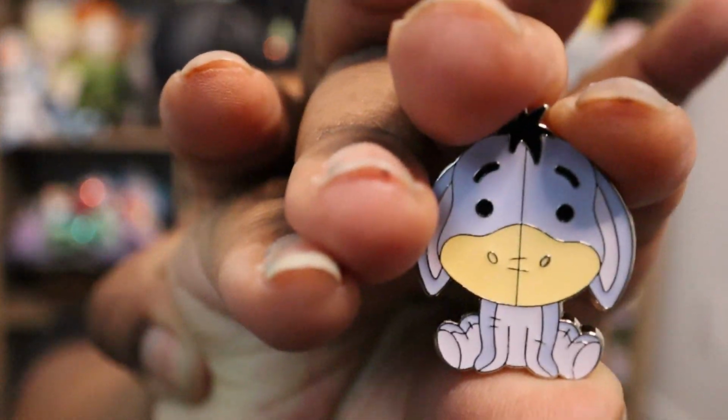And there's Eeyore, and he is so cute. So far we have 3 of the 6, and I've only opened 3 boxes.